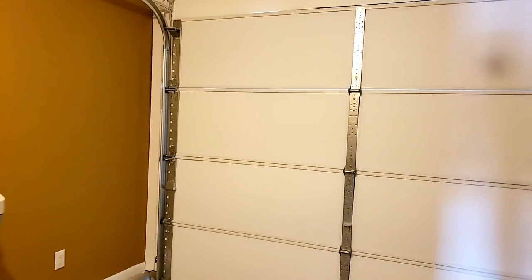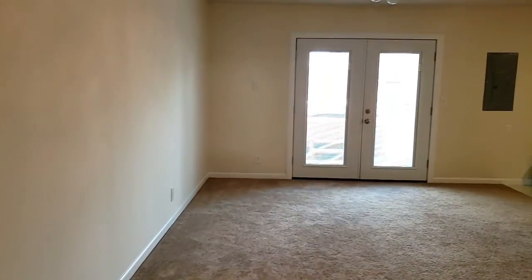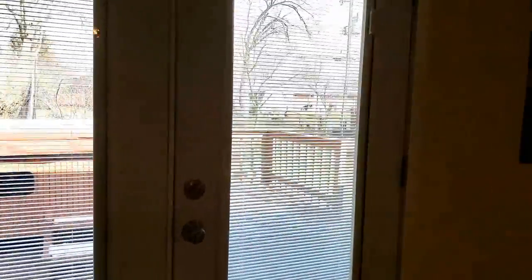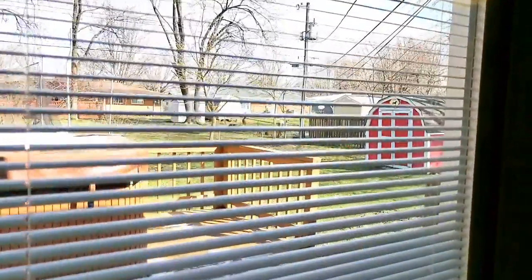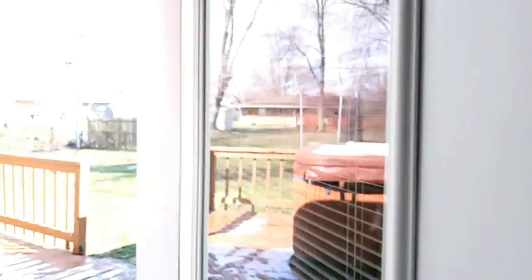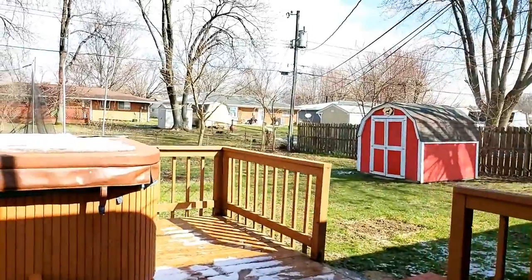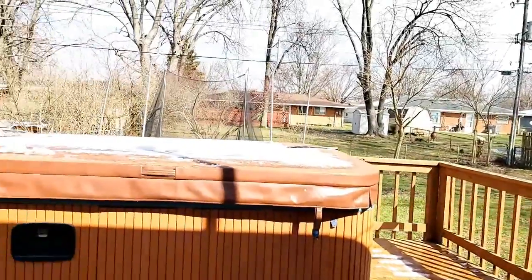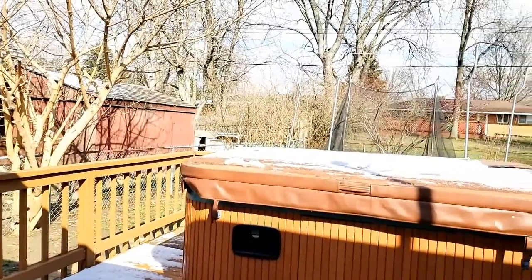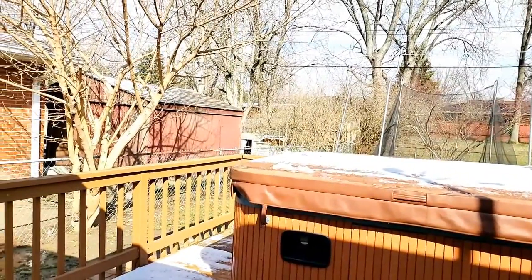And like today, it's 30 degrees out, which is below freezing. As you'll see, this is the backyard. We have snow, and there's a duck and chickens next door.